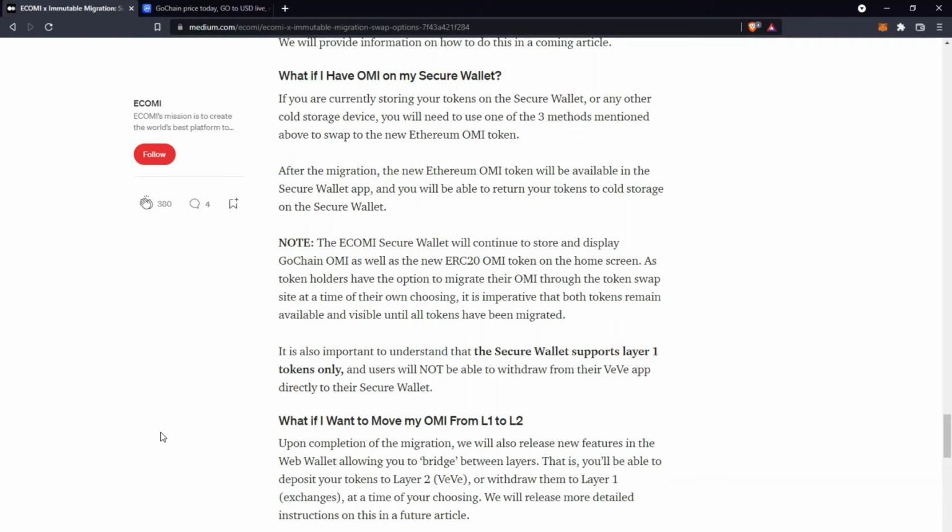The Ecomi secure wallet will continue to store and display GoChain OMI as well as the new ERC20 OMI token on the home screen. As token holders have the option to migrate their OMI through the token swap site at the time of their own choosing, it is imperative that both tokens remain available and visible until all tokens have been migrated. It is also important to understand that the secure wallet supports layer 1 tokens only, and users will not be able to withdraw from their Veve app directly to their secure wallet.